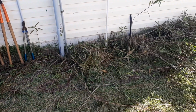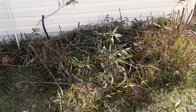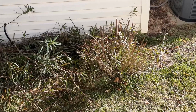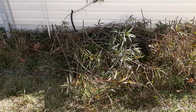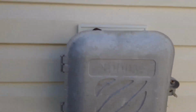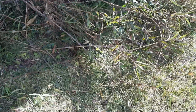Okay, so I have trimmed up the whole side of the house here. Now all I need to do is to pick up, I guess you call them the sticks, but I found something interesting here. This is the cable company, and they have this wire. It goes here and here and here and here. Leads to nowhere. So I've got to do a little investigating on that. And then I'll just pick up these branches that I clipped.